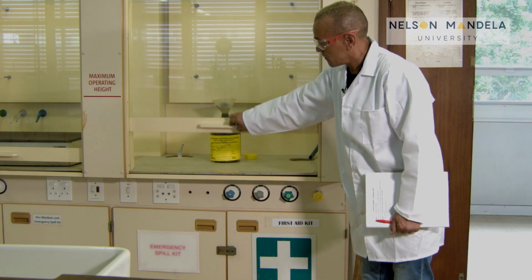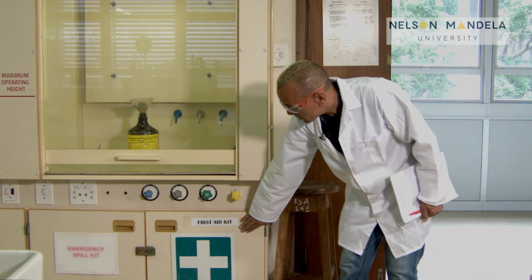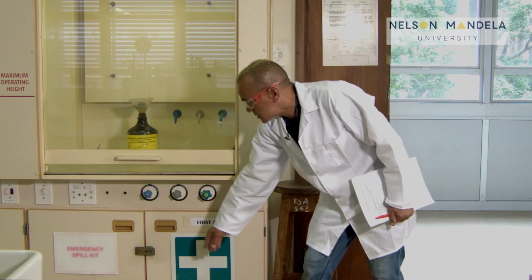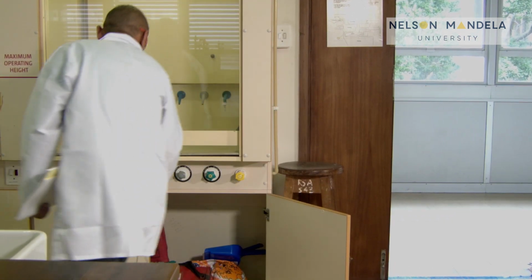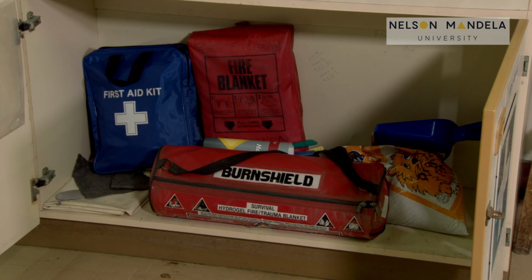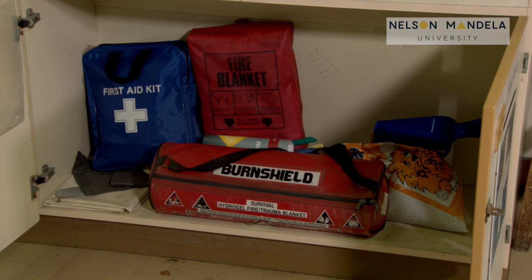And then, very important, below fumehood number 7, in the cupboard we do have our first aid kit and also our emergency spill kits. I'm just going to open it up and show you what it looks like. We've got our first aid kit, and then we've got fire blankets in terms of intense fires. Also our emergency spill kits for excessive spills.